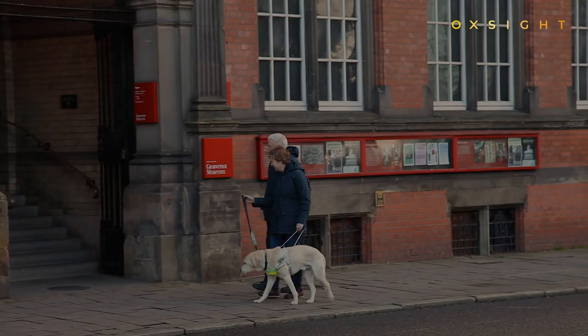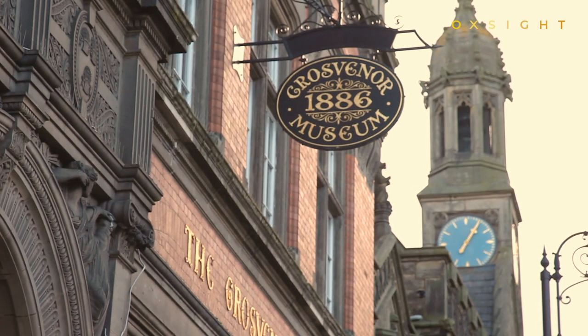My name's Anna Manning, and I have an eye condition called retinitis pigmentosa. In my case, it's pinhole vision, which means I have no peripheral vision.